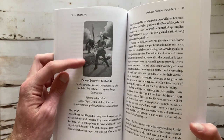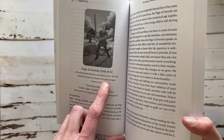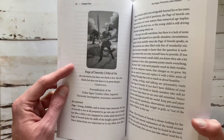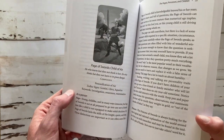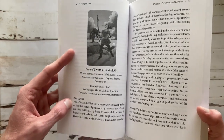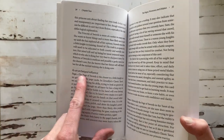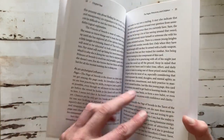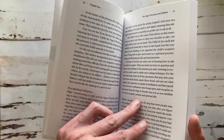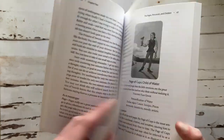So you're getting a picture of a court card, and it looks like there is a couple sentences of the overall energy or the essence of the page. Then it gives the zodiac signs, the keywords, and then if you read court cards as a person, it has this description here. And then if you read them as an archetypal influence, that is also here. So that's really good. Or if you read them as a spiritual influence, that is here as well. And finally, if you read it as a messenger, so that's really cool.